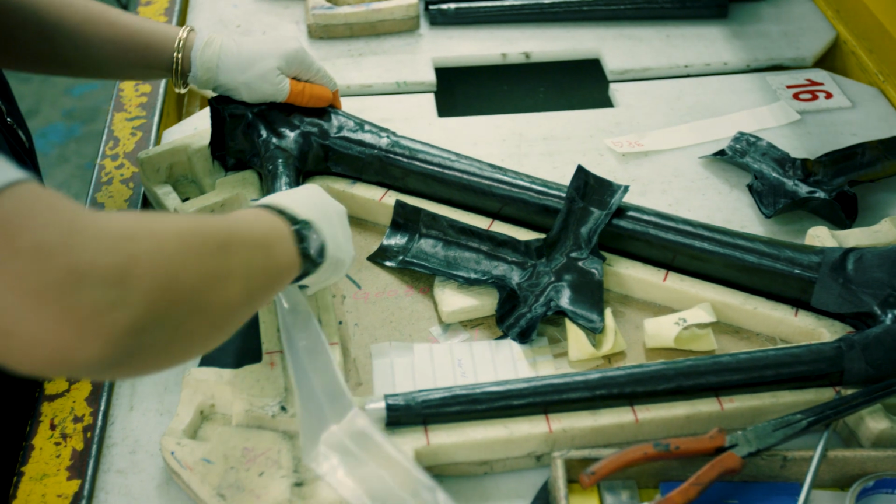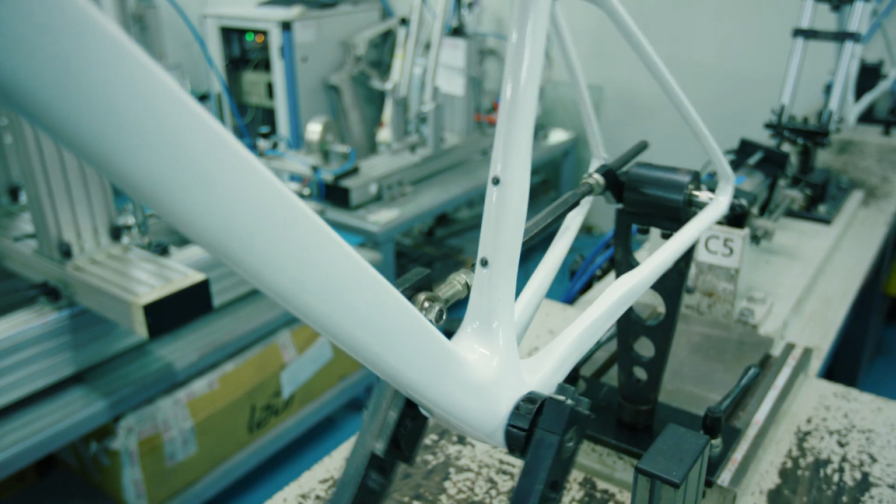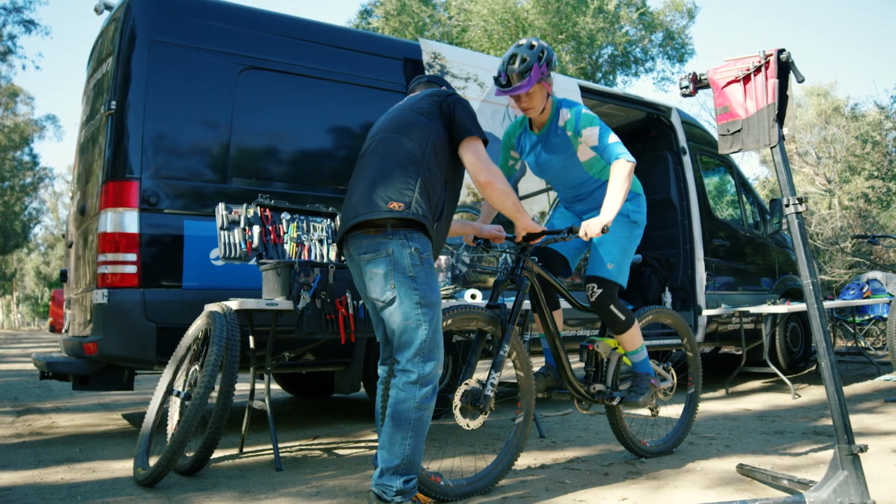Throughout this process, the layup of each frame is optimized to achieve the ideal weight and stiffness for the female rider. Components and suspension settings are also carefully selected and tuned.